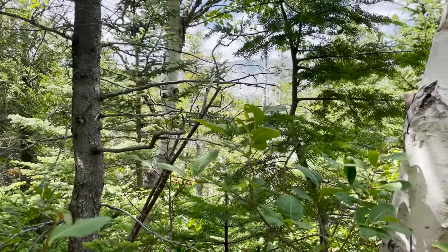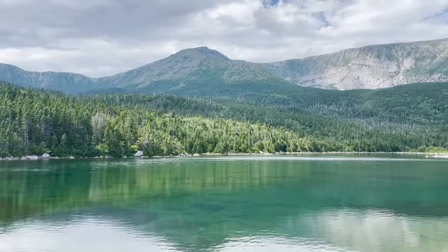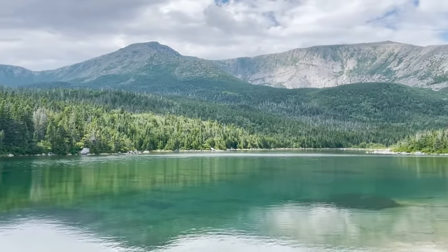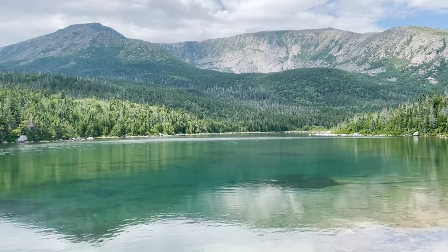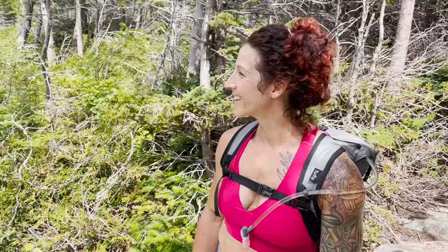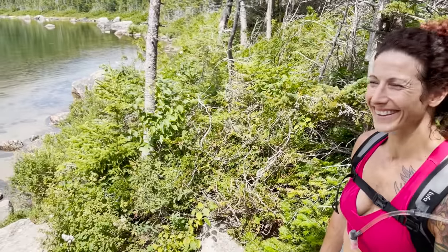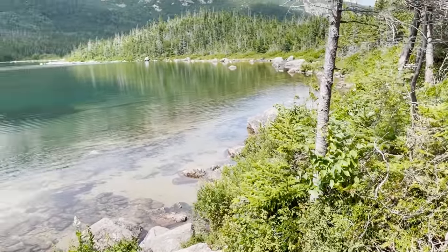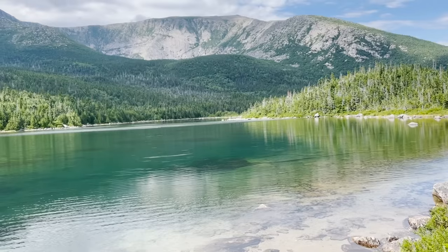That's where we're headed. Big old patch of rock. I thought those ducks were a dog for a second. And I got excited. Oh, it looks amazing. I can't wait to go up there.